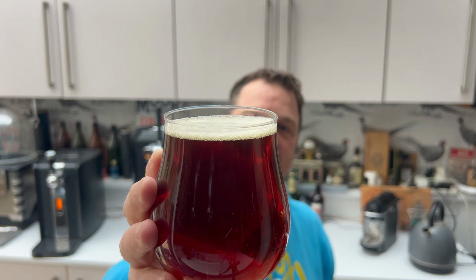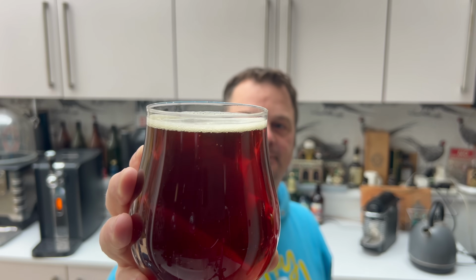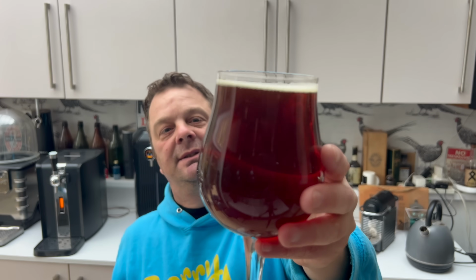One finger, thin, white, ivory coloured head. It did have a 1 finger white head, and then I started going on about steel RSJs and everything else. Good levels of carbonation here. It's a deep, dark, ruby coloured beer. Looks like a dark mild, an imperial mild ale, if you like. There's no sediment in the bottom of the glass. There might be some at the bottom of the bottle. We'll get to that in a moment.